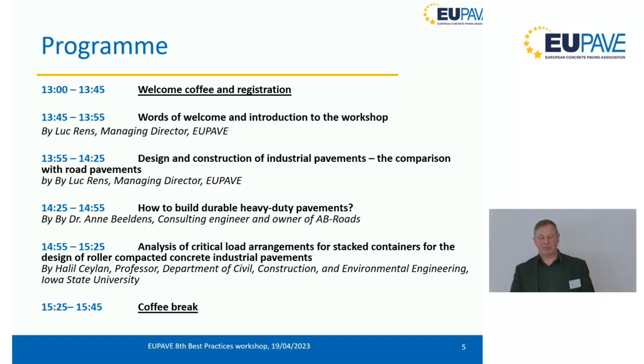After my introduction, I will stay here in front for the first presentation, which is basically a general introduction with some general statements, an overview, and also a comparison of to what extent those outdoor, industrial, and heavy-duty concrete pavements are similar or different from concrete roads in terms of mainly design and construction.